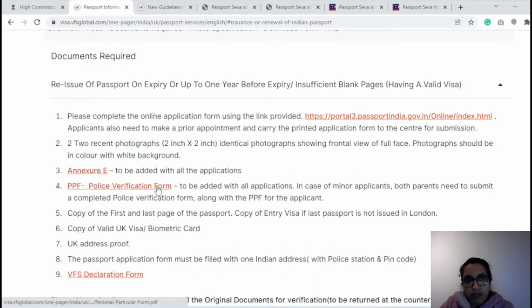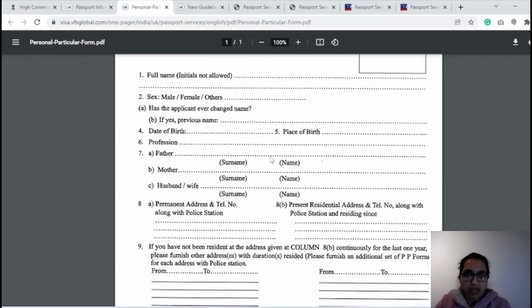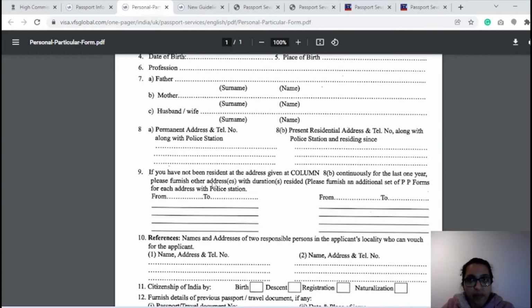The next one is a police verification form, or the personal particulars form. The personal particulars form involves all your details along with your permanent address, telephone number and the police station. My permanent address is back in India, and I've given that along with the phone number and the police station of my house in India. The present residential address I've given is the address that I reside in Manchester, along with the police station and the telephone number. I have not been residing here for over a year. It's less than a year, just 6 months or so. So I've also given my previous address, which was in Dubai, and I've also mentioned the period here.